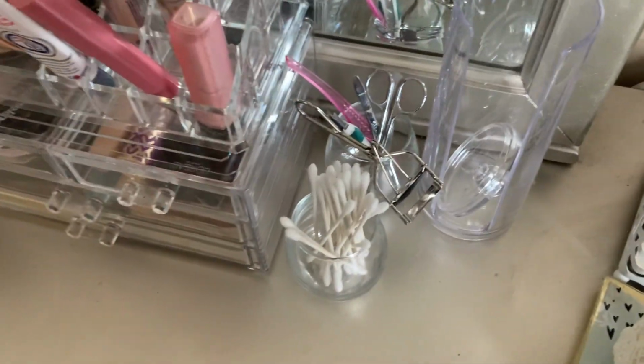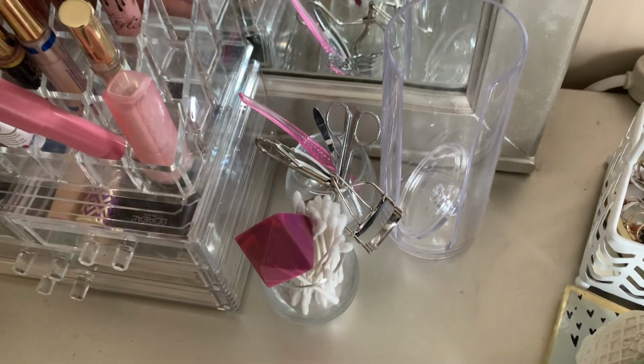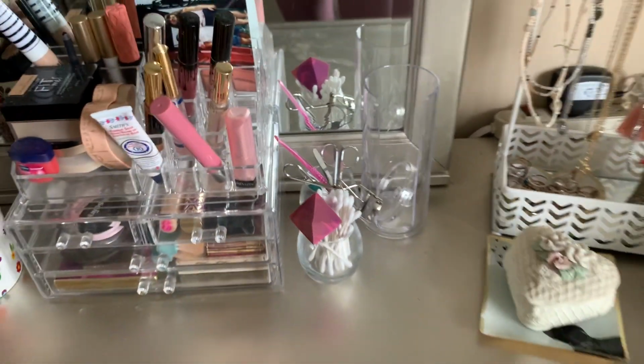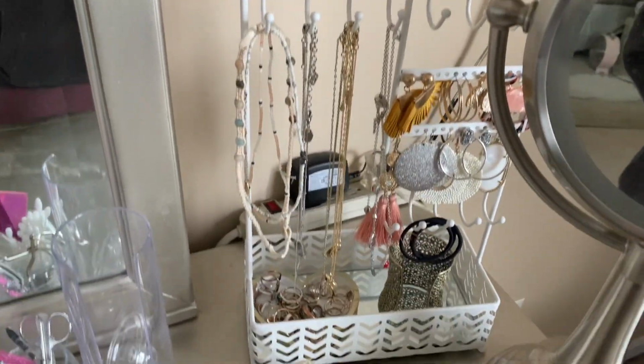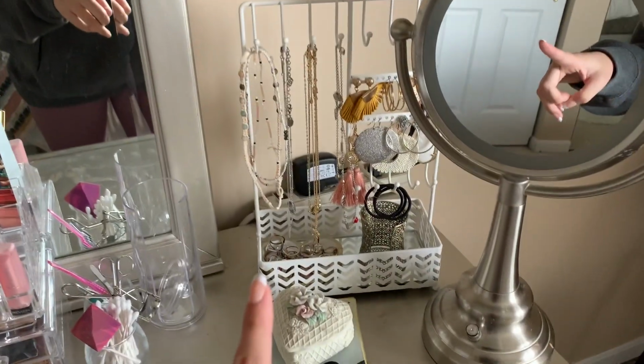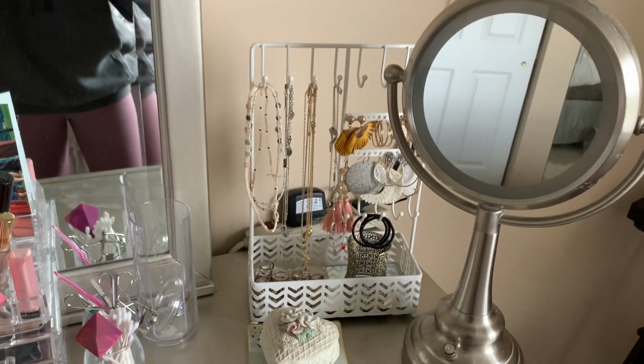And then I have this little cup of Q-tips and my beauty blender. This cup just has like extra little tools, I don't know. And this is usually filled with cotton pads, but she's empty. And then this is my jewelry holder. Not much to explain there. I got that from a store called At Home. That's where the majority of the stuff in my room is from, if it's not from Target.